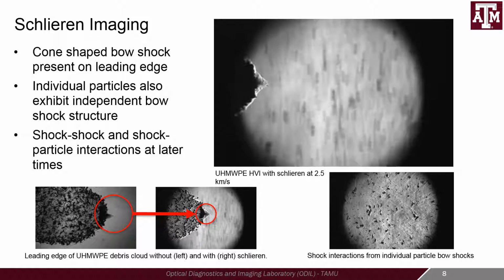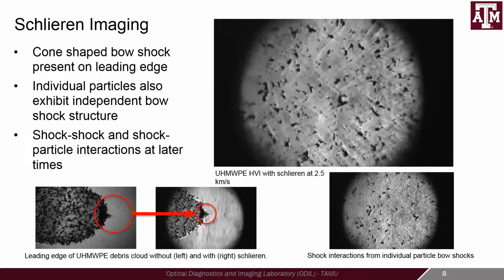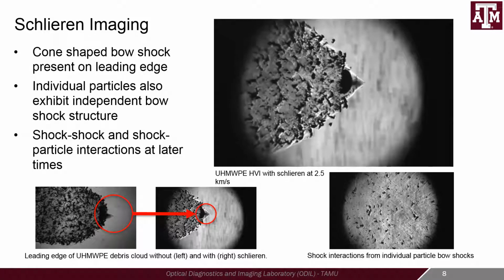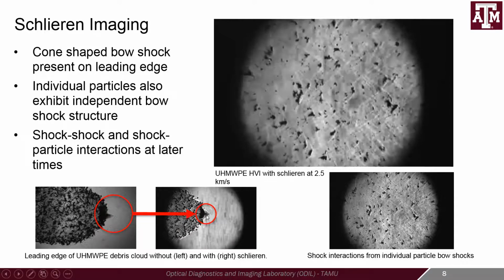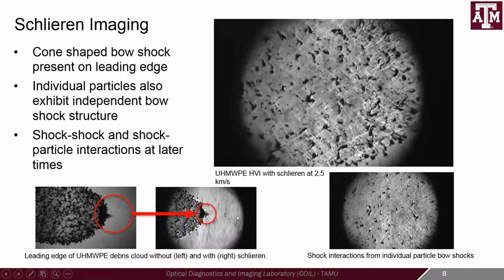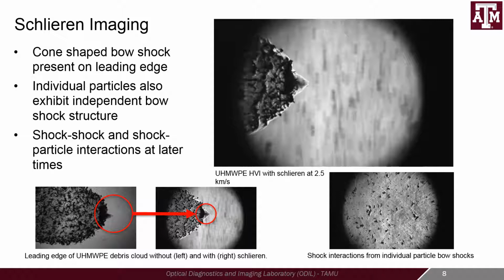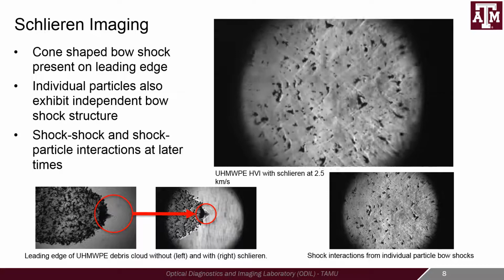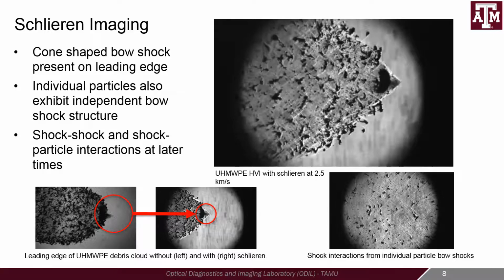And so from these videos, we can see some really interesting things popping up, especially when you compare to the non-Schlieren. When you look at the leading edge, you can see an interesting cone-shaped bow shock that forms around this cloud of particles. And the cloud of particles is present in both. However, the bow shock is really interesting in how it develops and travels with the leading edge of the debris cloud. You also see individual bow shocks on all of the different particles in the debris cloud, especially as they start to disperse. And at later points in the video, you start to see shock-shock and shock-particle interactions as well.